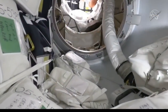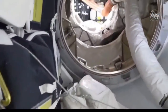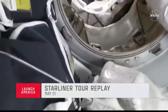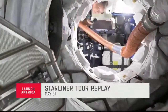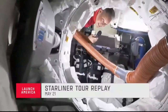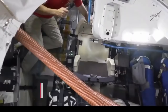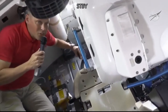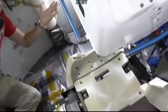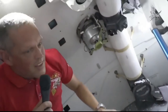Now let's take a look inside at the vehicle that has spent the last few days on the International Space Station. This will be the future ride for NASA astronauts with the destination of the space station. Your camera operator here being Chell Lindgren. As we mentioned, he monitored the arrival and departure alongside NASA's Bob Hines, who is inside the vehicle. Entering into Starliner. So welcome to Starliner for the very first time ever in space.